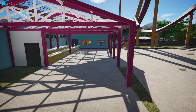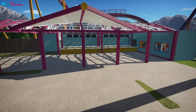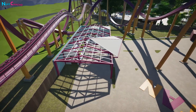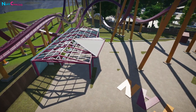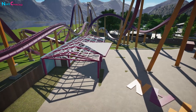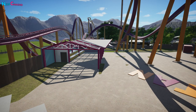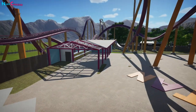Obviously, you've got your photos that are going to be on the left hand side, and you've got your gifts and stuff that are going to be right in front of you, and then it just needs cluttering out and decorating. But I've just started to make sure that this is how I want it to sit on the landscape. I've ended up making it 4 meters narrower because it just didn't feel right. It felt like this gift shop would probably be about the same size as the station, so that's what I'm going for. Plus, if it's narrower, you get to see more of the coaster behind it. So that's what I'm going for here.